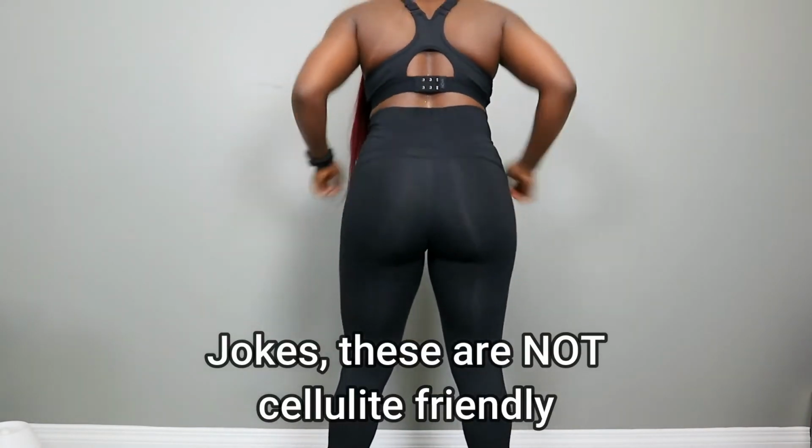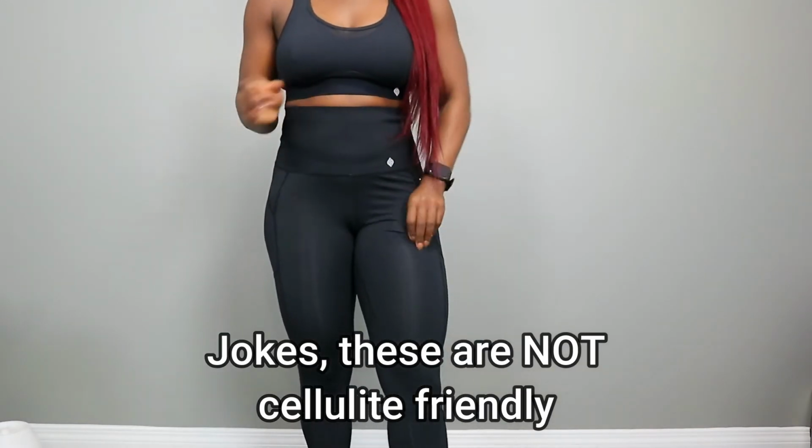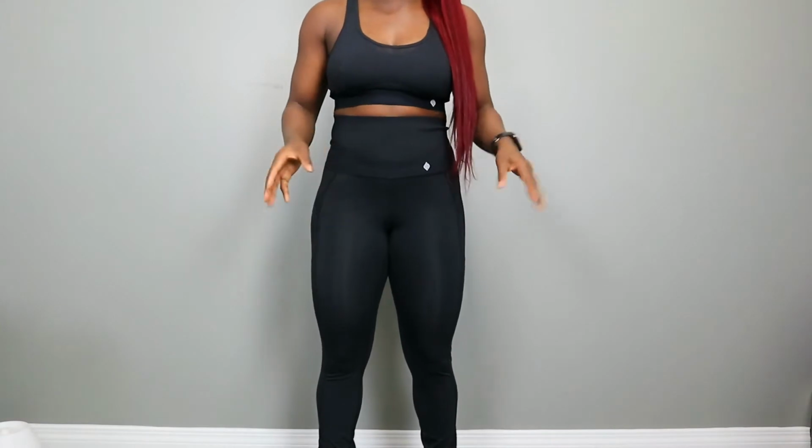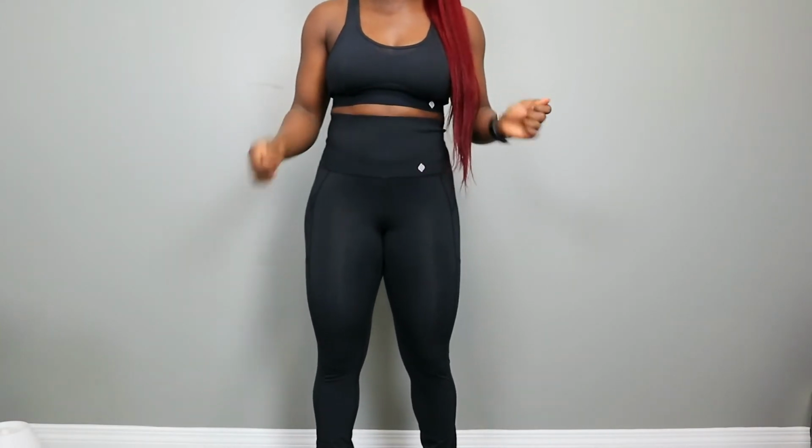My cellulite's usually around here. I will say the material is a little thin, so if you're really concerned, these may not be the leggings for you if you're worried about your cellulite.